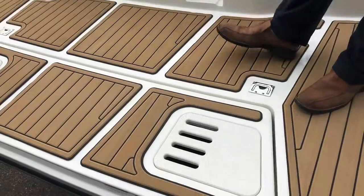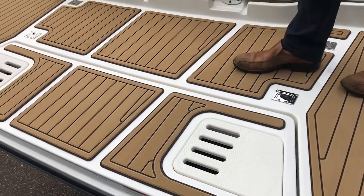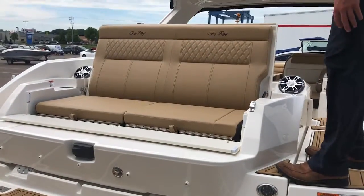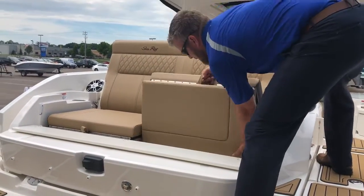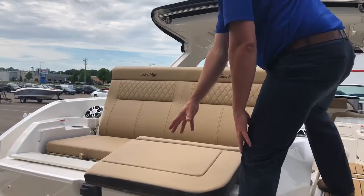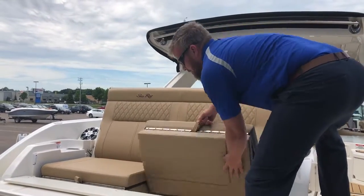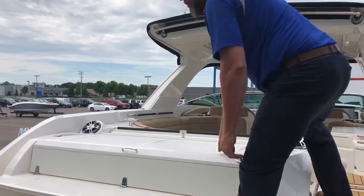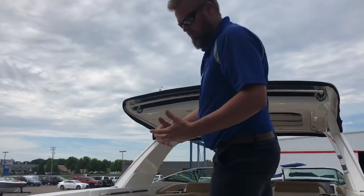Here at the swim platform, this is a drop-down swim platform. It's automatic, press a button and it drops down into the water. You got a nice lounging seat here in the back. You got flip up, take rest to extend further. This can shut when you're underway. Nice feature, or if you're going to be putting your boat cover on.